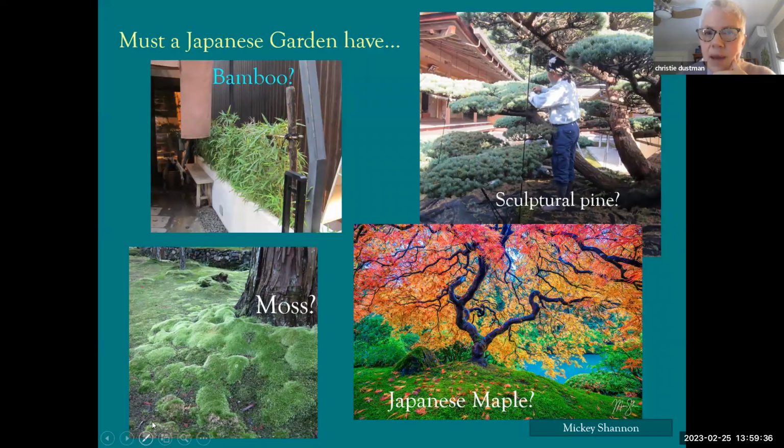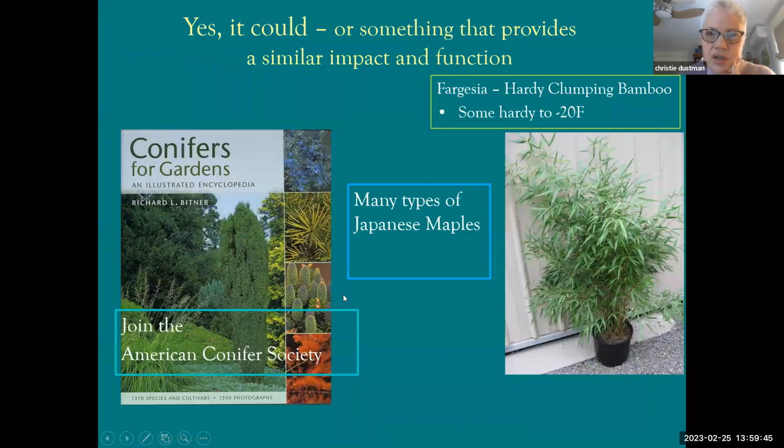So must a Japanese garden have bamboo or moss or a Japanese maple or a sculptural pine? And I would say, yes, it could, but there are other plants that could be used for that similar impact and function. So there are clumping bamboos that may be hardy where you live as opposed to running bamboos. There's many kinds of Japanese maples if you do want to hearken to a Japanese garden, but yet you're a plant collector.